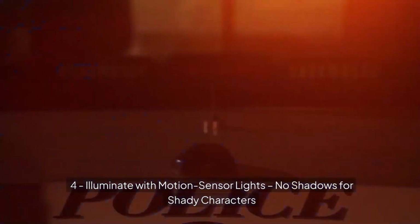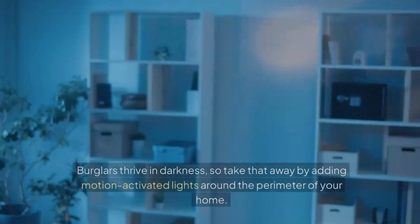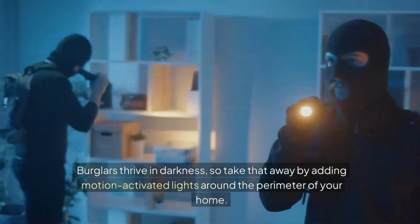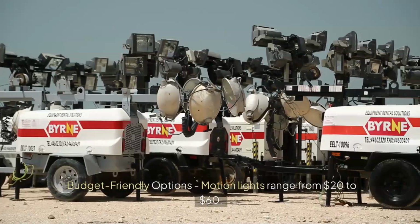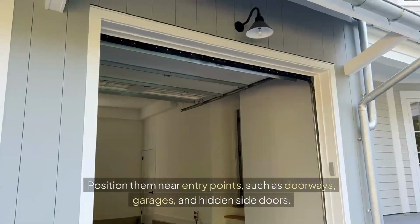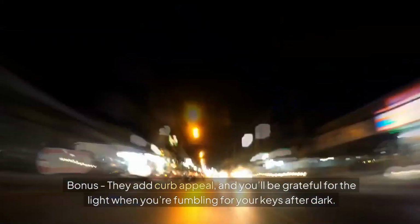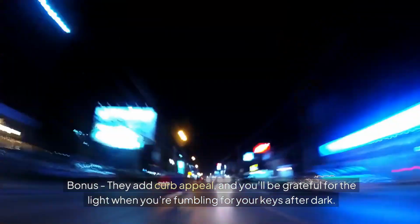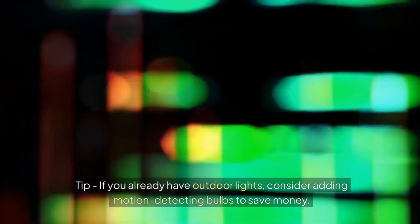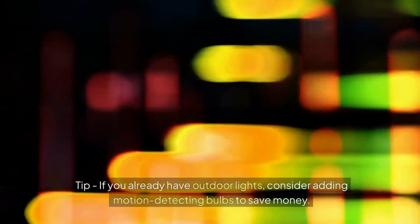Number four, illuminate with motion sensor lights. No shadows for shady characters. Burglars thrive on darkness, so take that away by adding motion-activated lights around the perimeter of your home. Budget-friendly option. Motion lights range from $20 to $60. Position them near entry points, such as doorways, garages, and hidden side doors. Bonus: they add curb appeal, and you'll be grateful for the light when you're fumbling for your keys after dark. Tip: if you already have outdoor lights, consider adding motion detecting bulbs to save money.